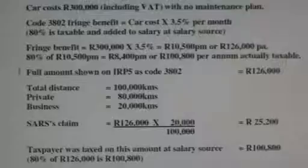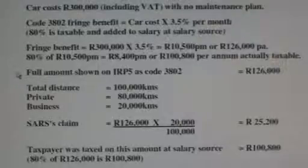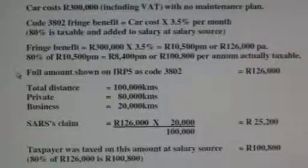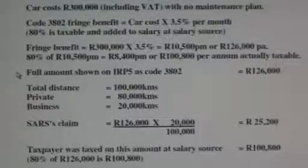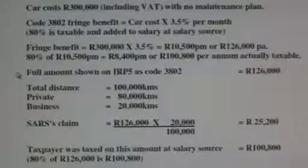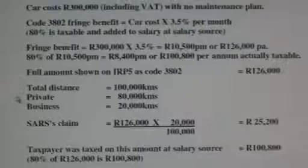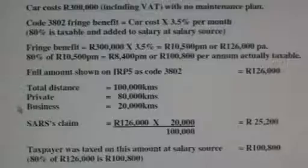Now the full amount on the IRP5, the 3802 amount, is the fringe benefit amount for the full year, 126,000 Rand. Even though he's only taxed on 80% of that, the full amount must be shown on the IRP5 as code 3802. Now in this particular example, we can see the total distance done during the tax year was 100,000 kilometers, of which private was 80,000 kilometers or 80%, and the business distance was 20,000 kilometers or 20%.